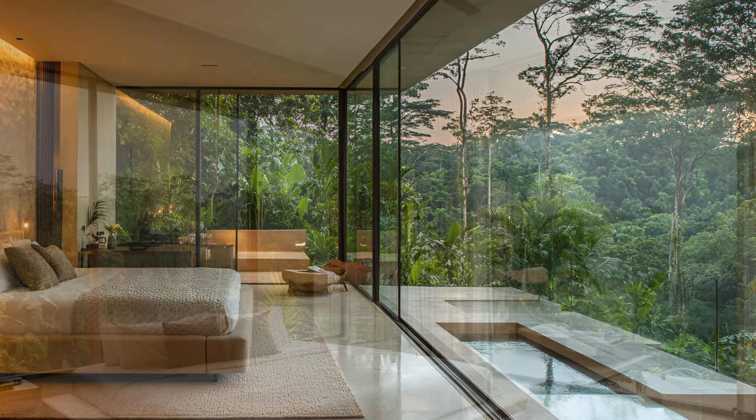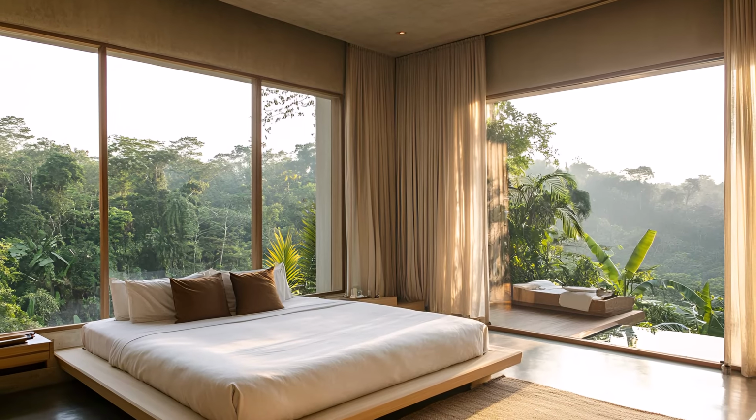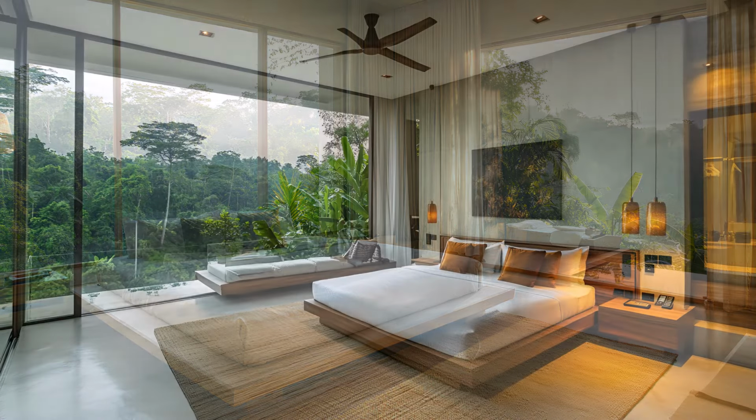Escape to a world of tranquility and luxury. This suite bedroom, nestled within a minimalist-style modern house, offers breathtaking panoramic views of the tropical jungle.